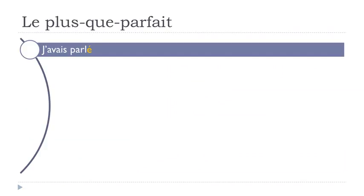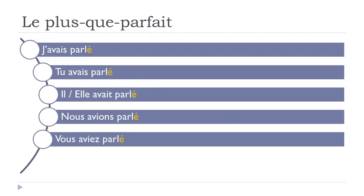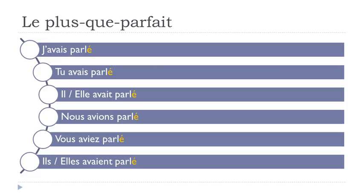An example for parler: parler will go like that for the plus que parfait. J'avais parlé, tu avais parlé. Il avait parlé, elle avait parlé, nous avions parlé, vous aviez parlé, ils avaient parlé, elles avaient parlé. Okay, so if you look carefully, I did put this E in orange just to show you that when you construct a normal or simple structure like subject, verb, nothing in between, then if you have avoir, you don't put anything at the end. So you don't need to add this E for the feminine or S for the plural. Just keep your participe passé like that if you constructed with avoir.